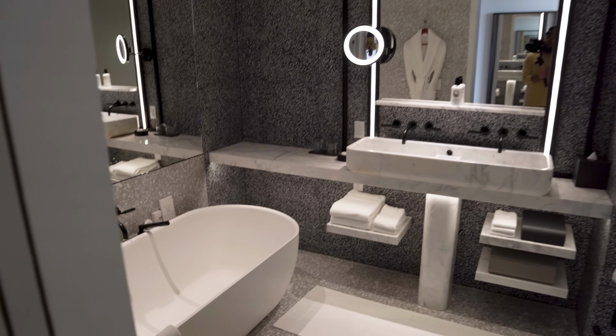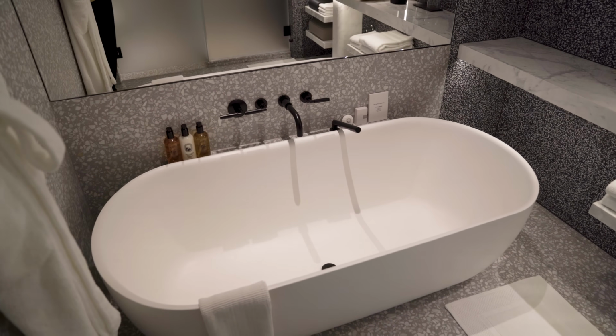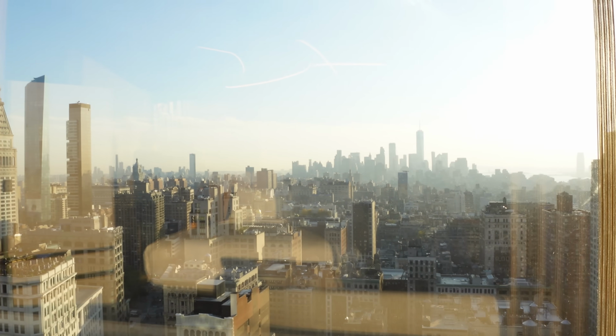So personal favorite part of this hotel is the room, and that's because of two things. One, the bathtub. Yeah, I could live in that bathtub. It was the perfect bathtub, and the whole bathroom is so chic. But two, these views out this window, it's like a painting. Like, a picture will never do it justice. You have to see it with your own two eyes.